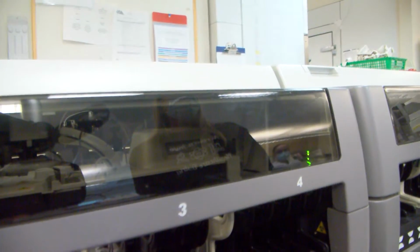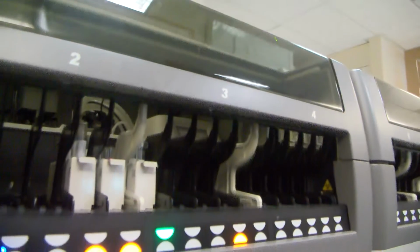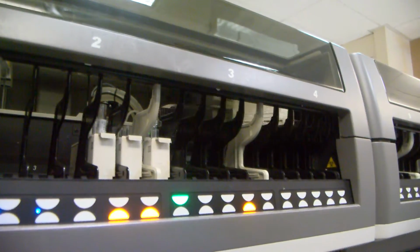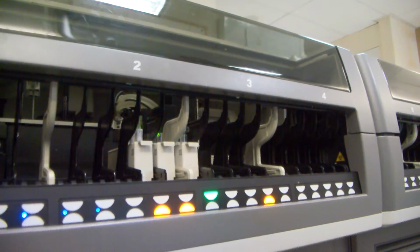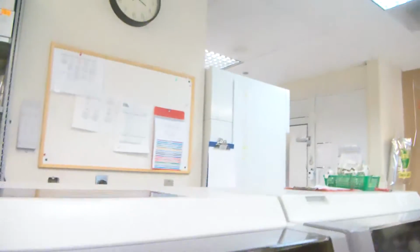It'll scan the barcode that's on the tube, and based on what your doctor has ordered, the analyzer will perform the testing that it finds in the computer system. So now the tube will take a little journey through the analyzer. Your plasma will be picked up by the instrument, and it'll be mixed with different reagents.